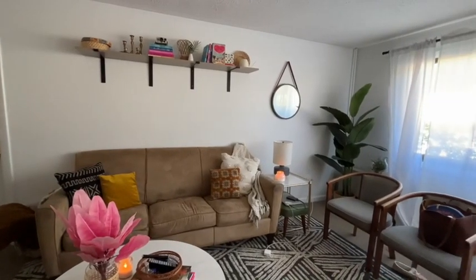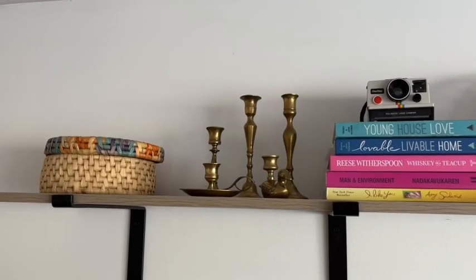One of my favorite things about this space is definitely all that natural light. It makes everything look so good.